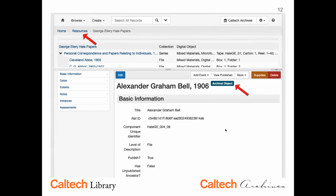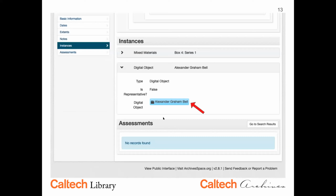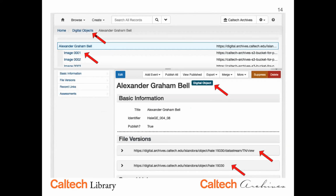So let me go through some screenshots of ArchivesSpace to show you how this conceptually works together. We're first starting at a resource record for a collection. This is the George Ellery Hale papers. We can see one of the archival objects within that collection looks like so. It's got a component unique identifier. And then if we scroll down to the instances part, we can see there's a digital object attached to this archival object. If we click through to that digital object, we then see that this is a digital object.